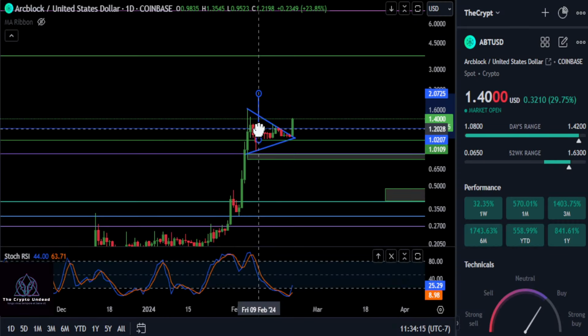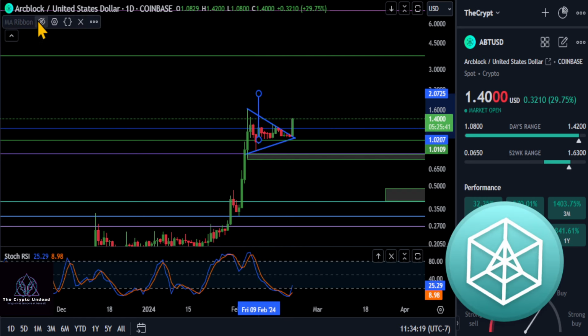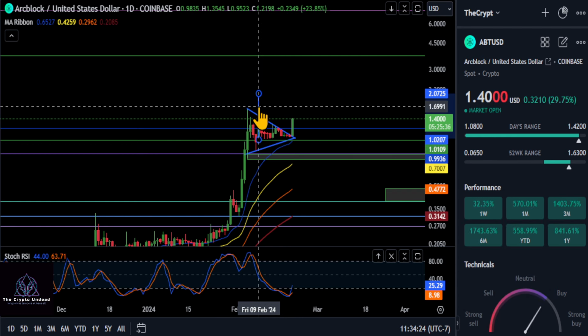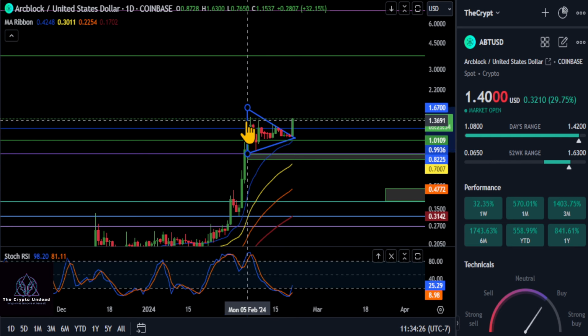All right, everyone, we are going to update Arcblock really quick here. So looking at Arcblock on the daily chart to begin with here, if you guys have been watching the channel, you know we've been watching this very bullish pennant triangle pattern here.